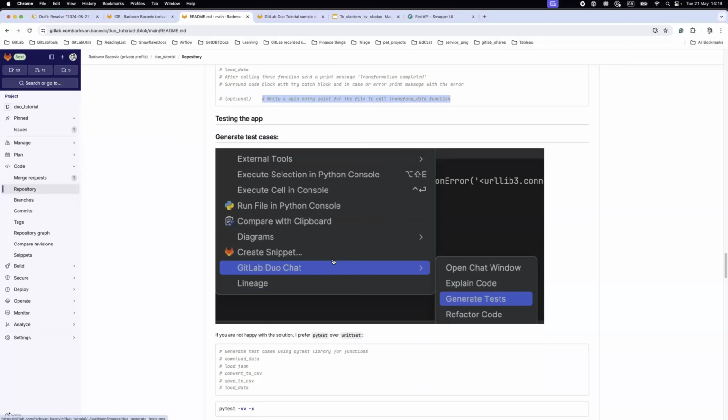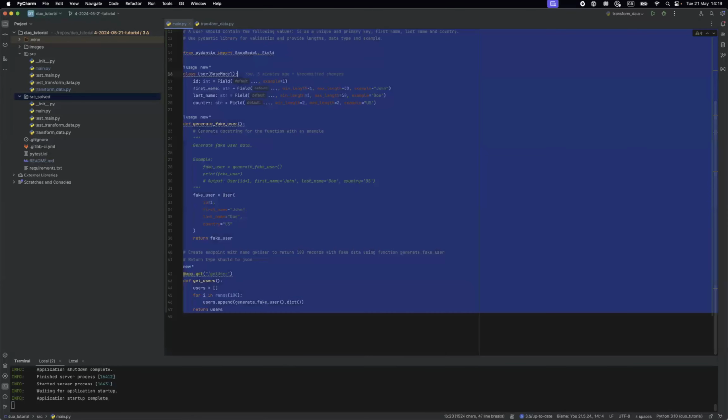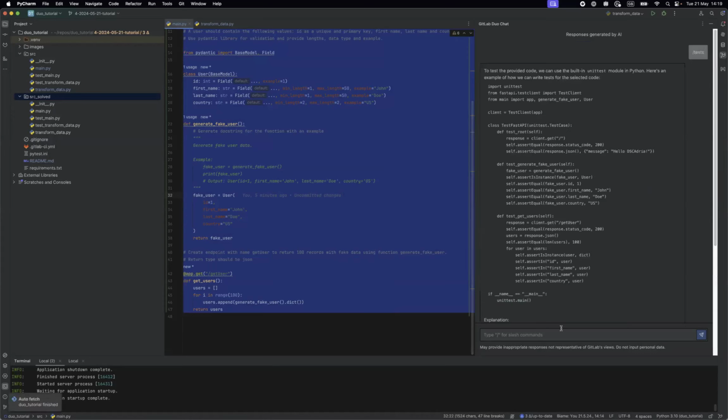Well, what I can do, I can go to main, select my code for main, and say GitLab Duo chat, generate tests. And this is working. And AI creates test cases for me. Probably it will do in a good way. Last time I checked it, it was okay. And for each of these functions, it will be covered by a test. As I said, this provides me a unit test.